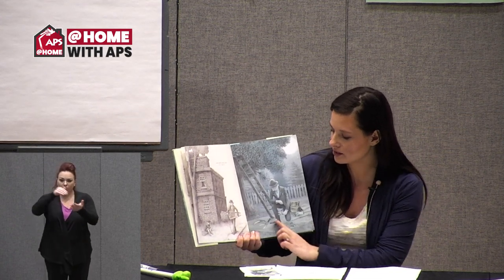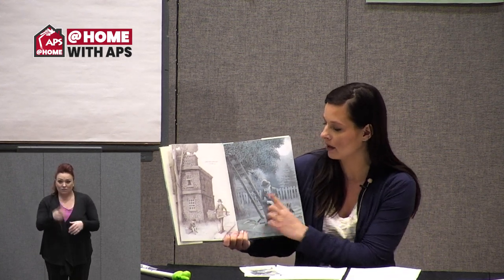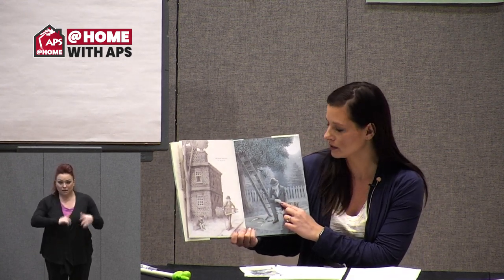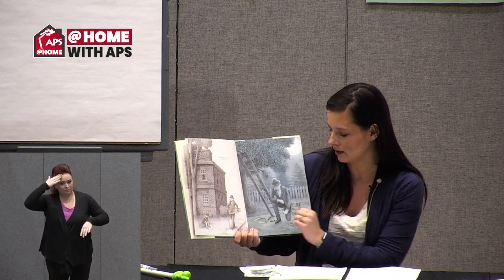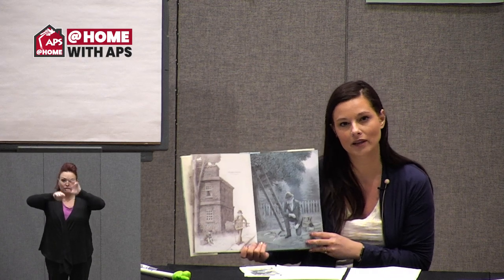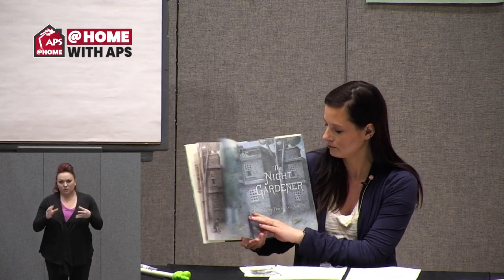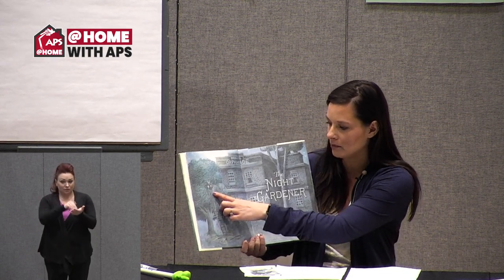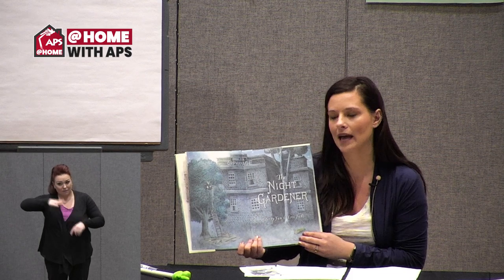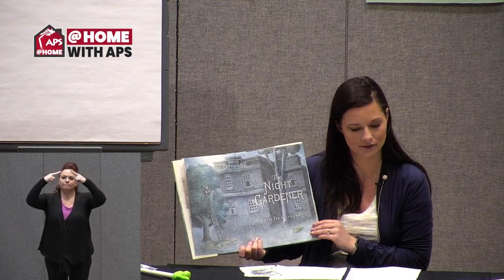Again, I notice there's not much color on this page. But I see a man appearing on both pictures. He has on a hat, and he has a ladder. I wonder if he might be the gardener in this story. And there again, I see the same man with his hat and his ladder trimming a tree. I wonder what he's doing.